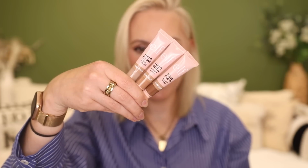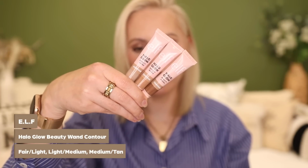So this is the first time. These are the e.l.f. Halo Glow Beauty Wands for contour, and it's such a lovely product, this. The formula is really lightweight, very liquidy, and it's one of those formulas that you don't have to rush to blend out. It doesn't dry down incredibly quickly, making it not very beginner friendly.